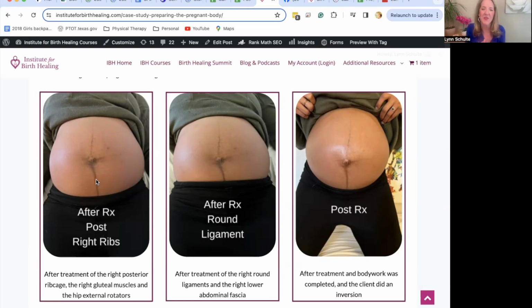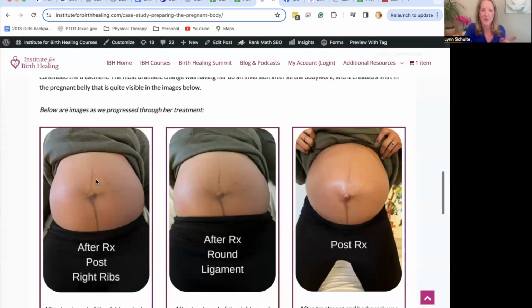The other thing that's really cool in these pictures is looking at her linea nigra, because the bottom line as it approaches the umbilicus from below is veering off to her right. I found that her right posterior rib cage was really restricted and tight, and so I released that. The middle picture is after the release of the posterior right ribs.